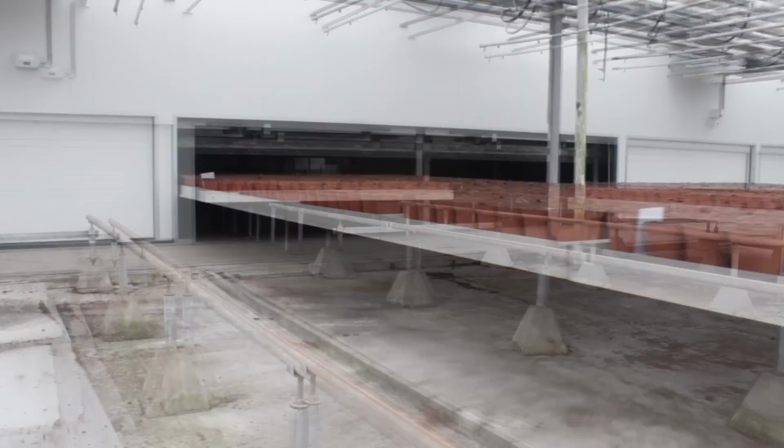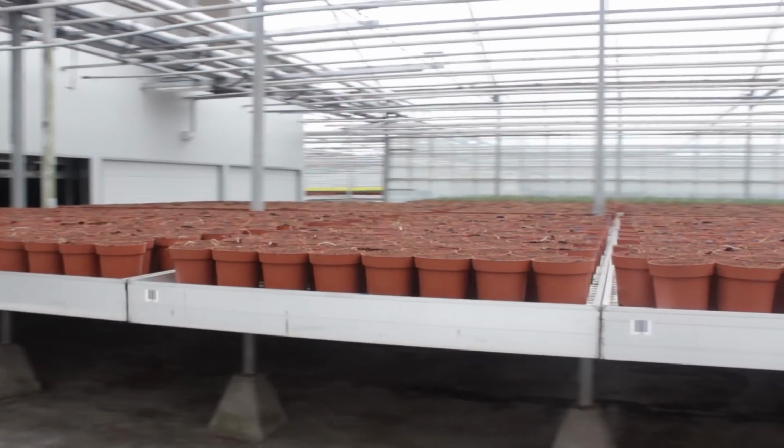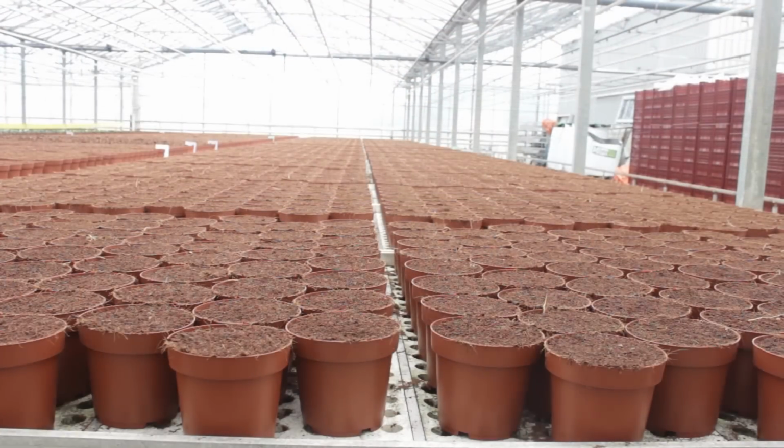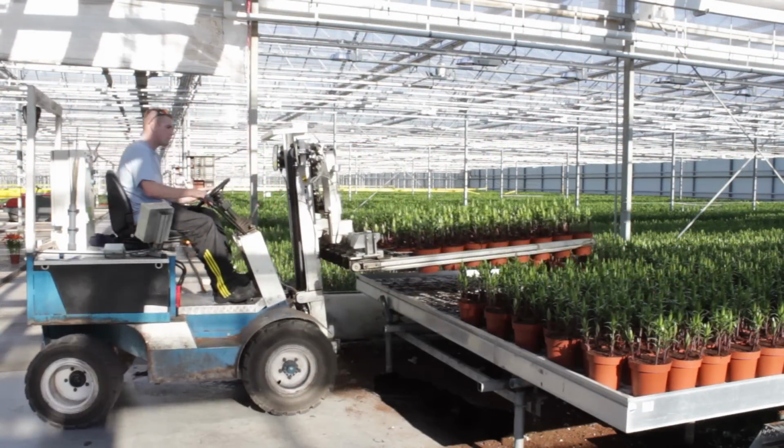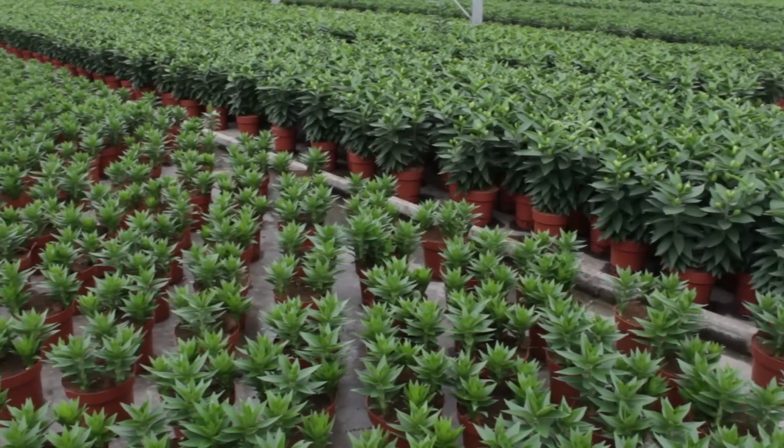When the first green tips start showing, the pots are moved to the greenhouse. All year round, we offer a wide selection of colors and types of potted lilies, and we strive to regularly introduce new and exclusive novelties.